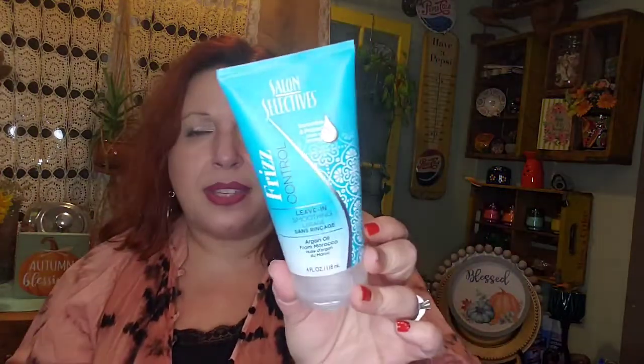So one is this Frizz Control. It's like a smoothing leave-in conditioner made of argan oil. It says argan oil from Morocco, smooths and protects, and it does. It's 4 ounce, and it smells really nice as well. Very baby scented. And it definitely does help. See, I really need it today, but I haven't used it yet. So that's why I've been looking for it.